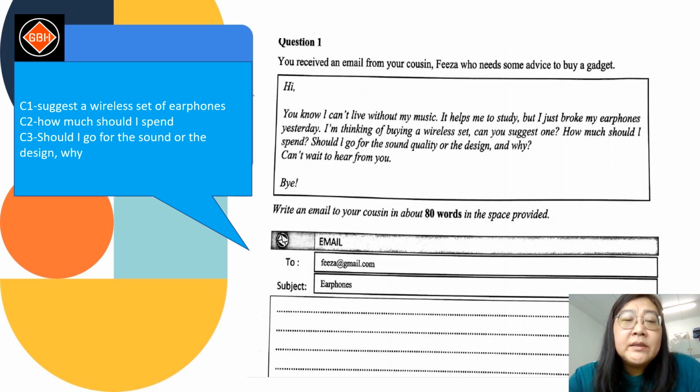So the first one, content 1, is suggest a wireless set of earphones. How much should I spend? So that is content 2. Should I go for the sound quality or the design and why? So that is content 3. Can't wait to hear from you. Bye. So write an email to your cousin in about 80 words in the space provided. So later on in the next slide you can see the model answer.